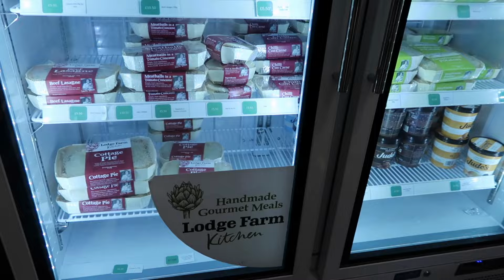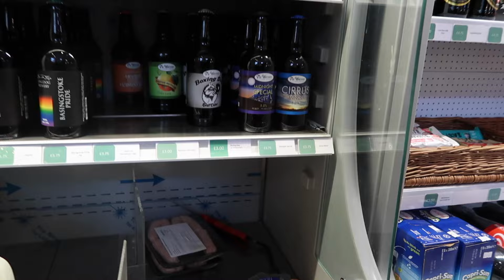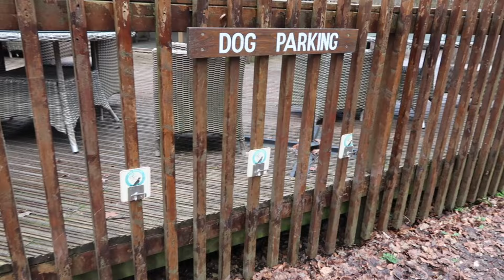There's also the retreat, which is a shop where you can get all your essentials if you forget anything. That's where you check in and they always have a coffee shop and a restaurant attached to them as well. They're completely dog friendly. So you can take your dog in the shop, you can take them into the restaurant. They often have seating outside as well, but there is also a dog parking area so you can leave your dog hooked outside if you want to.